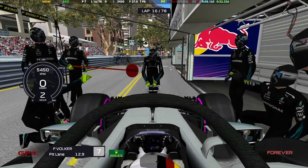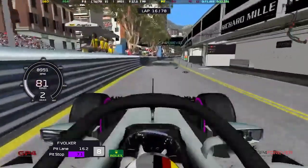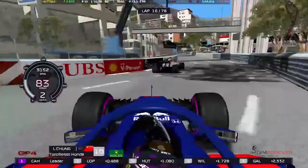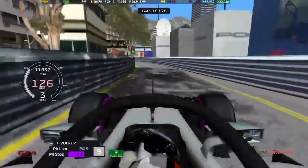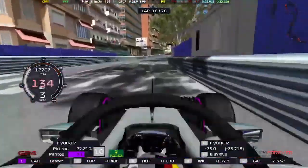And the big question is, is he going to come out in traffic? So the stop was 7.1 seconds, so where's he going to come out? He's behind De Rossa. Franco Gamba is in 8th. He might come out ahead of it. Actually, I don't think he will come out ahead. And if he doesn't, then that could be bad for Volker. If he doesn't, he comes out in 10th. Will it be 11th? The answer is no.